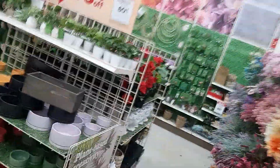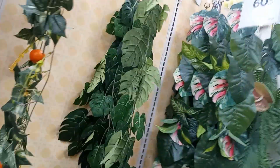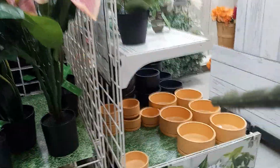All right. See, I see a garland with oranges, but nothing with lemon. I'm telling you guys, I gotta find some lemons. Yeah. All right, guys, let me go to the other section of the store and I'll bring you guys along with me.